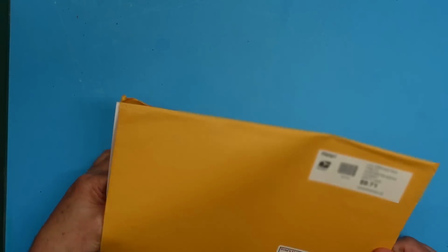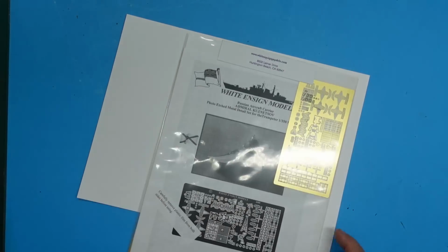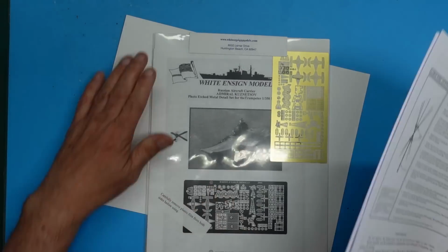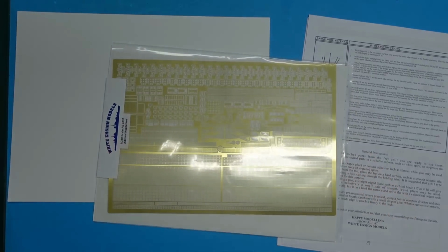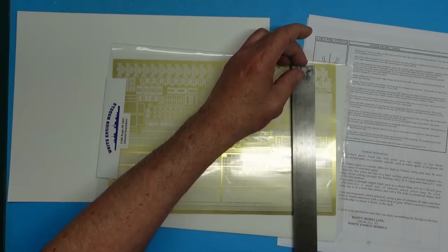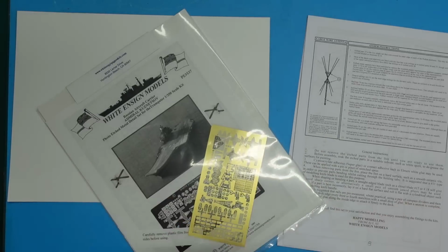It's going to take some work with the instructions because they've used terminology of Russian naval parts that I don't understand. So I have actually printed out these instructions as well. I've got them here rather than get this out. But you can see that basically in here you're getting 2 sheets of photo etch. There's 1 big old sheet, 285 by 195, and then there's a smaller one there which is 143 by 72.